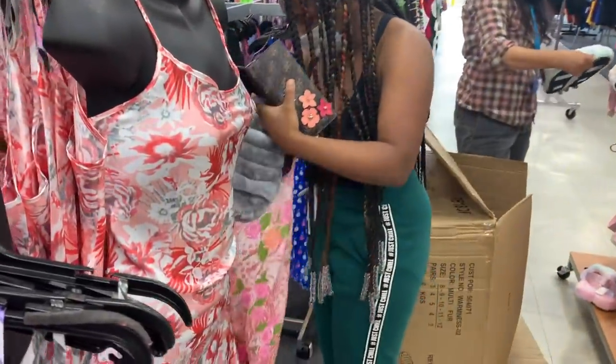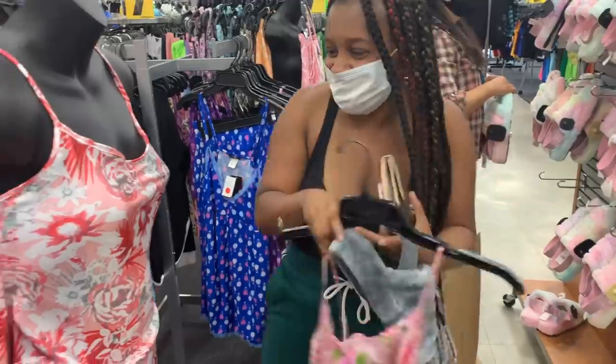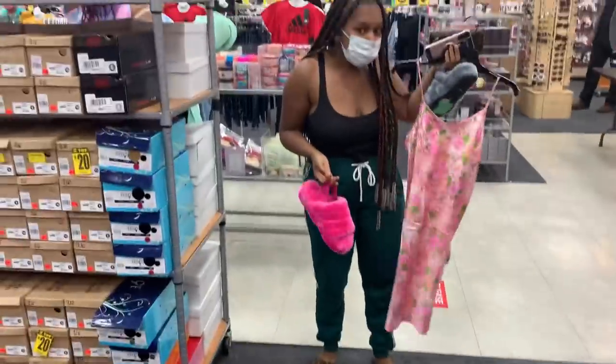Hold on, let me show you what the large is. This is the large, yeah. Oh, well, yeah, that's it. Yeah, for sure. If his seat gets any smaller than that, the other option, y'all. I don't know. No?